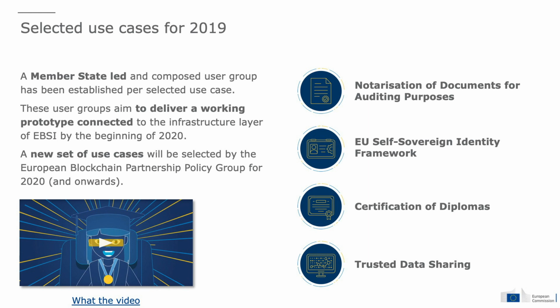We have a use case about notarization of documents for auditing purposes, whose main goal is to aid in auditing processes, and basically means creating a proof of existence of an electronic document and its associated metadata, so the auditors can in a later process check its integrity.